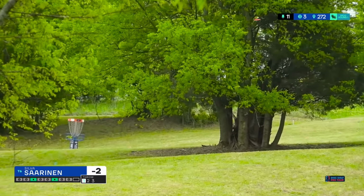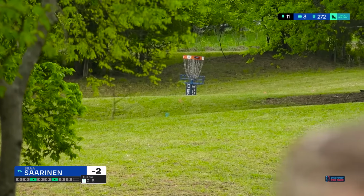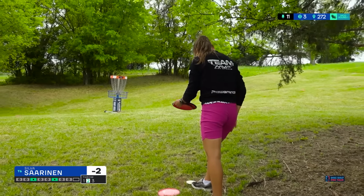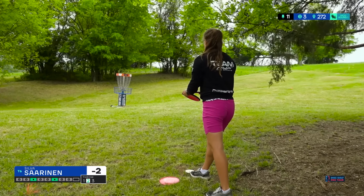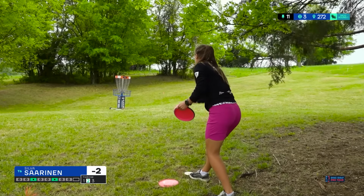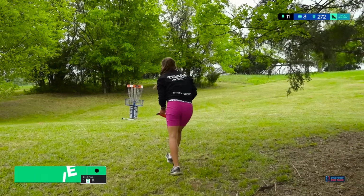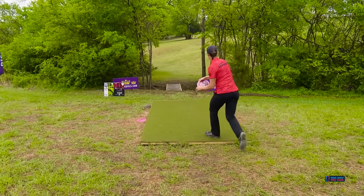New player to team MVP this year, getting to know her bag and showing us how it's done. You know what's funny is honestly aiming towards that tree isn't the worst play. No, I think it is the play. Yeah. There's just not a lot of room for any other really deliberate line. Mm-hmm. And man, she's a good putter. Squeaks it in. With her new putters.